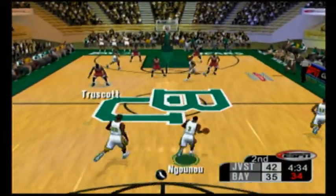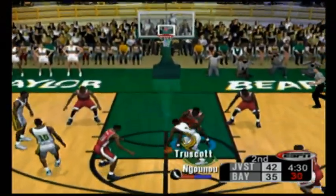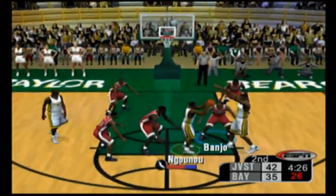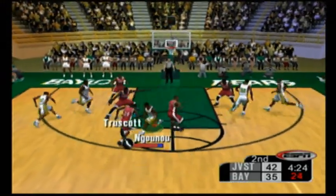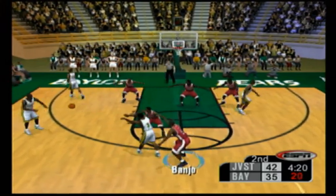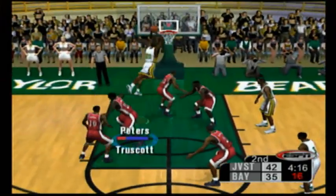Peters with the inbound pass. The Baylor Bears have the ball down by seven. Some difficulties out on the court tonight, Jay. Well into the second half, they're trailing now as they were at the halftime break. They need to turn it around somehow. What sticks out to you about their play?